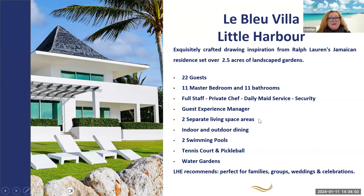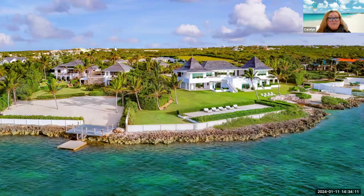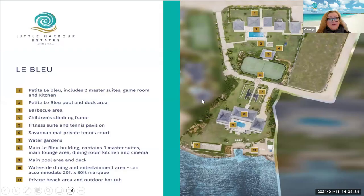But what we do have are two separate living spaces on the property, and I'll show you that on the map as well. Two swimming pools, again, private tennis court, pickleball, beautiful water gardens. Just to give you an indication, these are the two properties. That's Indigo here, which I'll talk about at the end, and as I said, Le Bleu. So they're side by side. There's two small gates tucked into these beautiful gardens that run down through here that can actually open them up to be sold as one property for guests. We've had a couple of weddings actually where they've taken both properties and it's been absolutely beautiful.